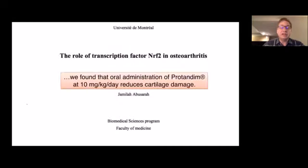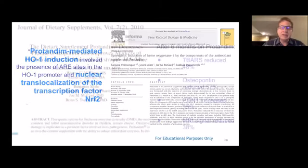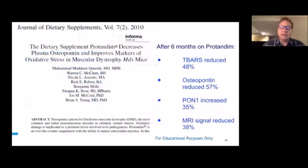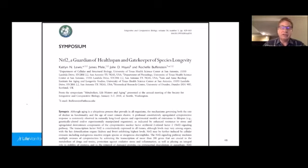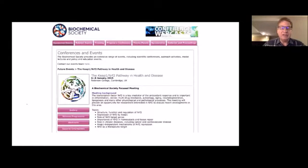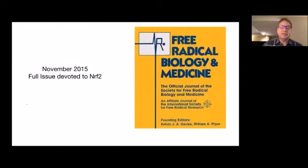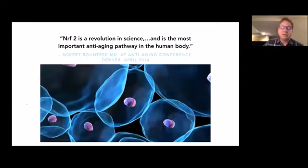of cartilage in osteoarthritis. So for people to say that this Protandim is snake oil and doesn't do anything, it just drives me bananas because we now have 23 peer-reviewed scientific studies, much to the contrary of the naysayers. So I would encourage you, if you haven't had a chance to look at all the scientific studies that are available on Protandim and on Nrf2, to go and look at that.